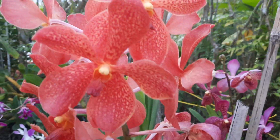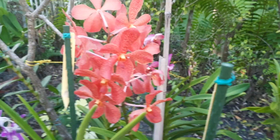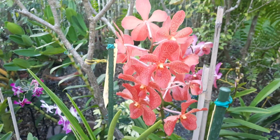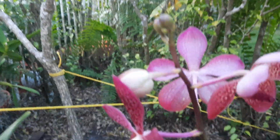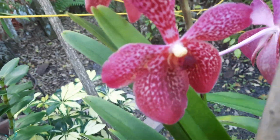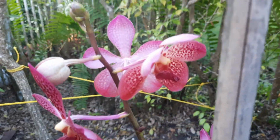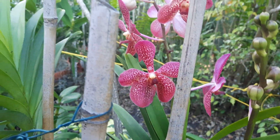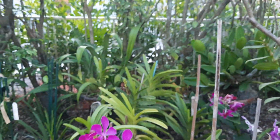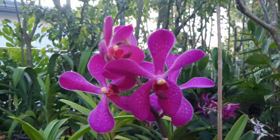Beautiful orange Mokara orchid. There's one flower getting out. Don't want to knock anything out. There is another Mokara that's opening up. This is a beautiful color, like pomegranate. Hard to see there. Another one. Ooh, this is round, I believe. Beautiful color too.